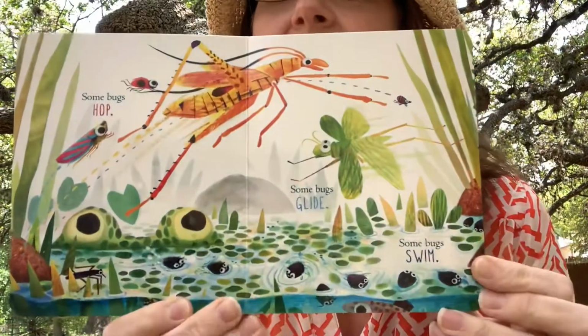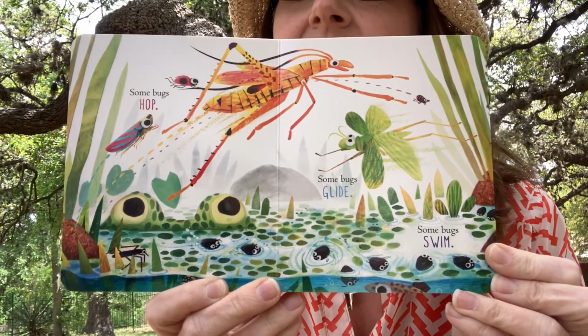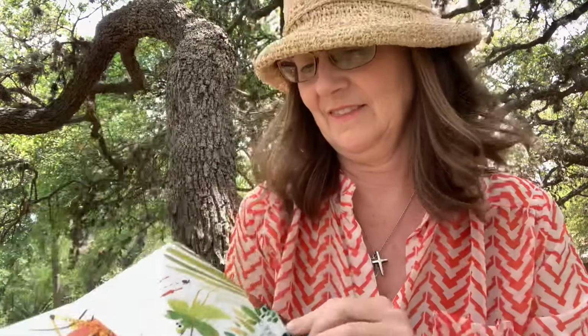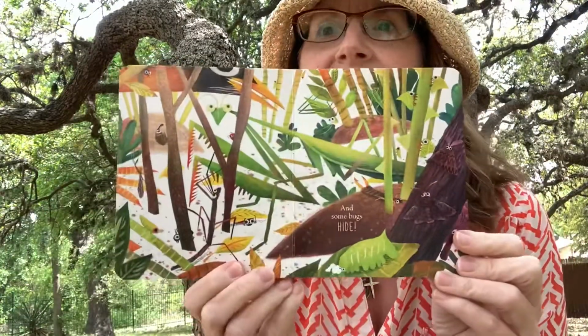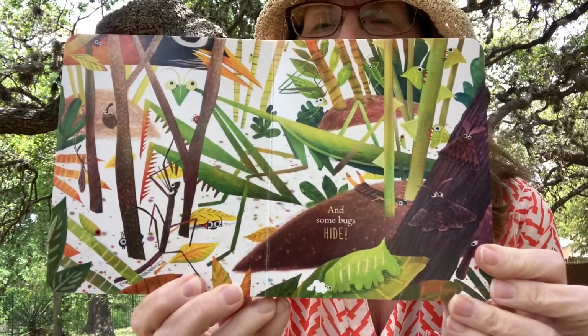Some bugs hop, some bugs glide, some bugs swim. And some bugs hide. Some bugs like to camouflage in the grass or under the leaves or even on a tree. Maybe we can go with our magnifying glass and find some bugs camouflage in their habitat.